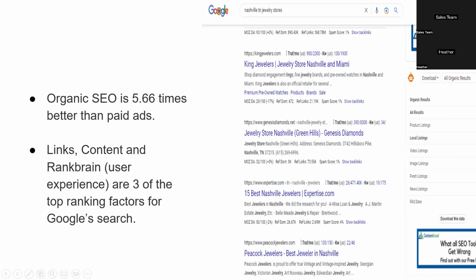So the next slide talks about organic SEO. And we're talking more about the difference between building your SEO organically versus using paid advertising. With these different jewelers, this is a very good point: if you can rank your website organically for Nashville, Tennessee jewelry stores, this is how you're able to get in front of some of your competition.